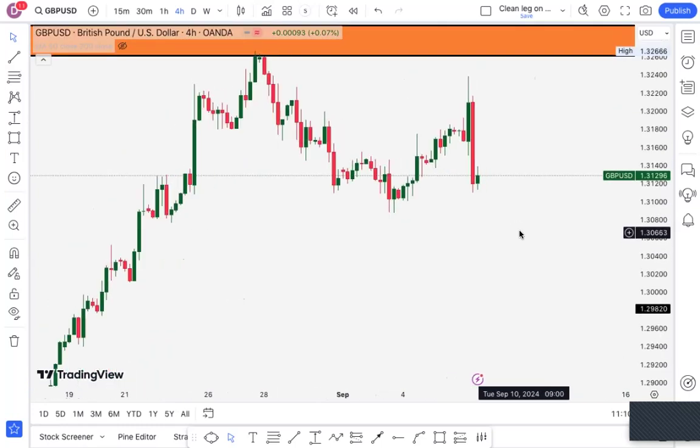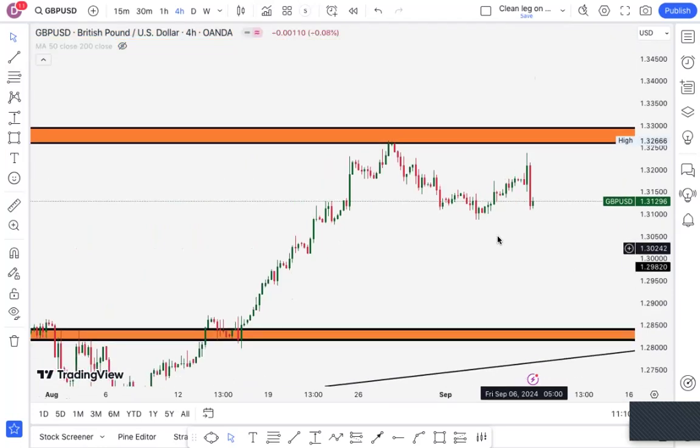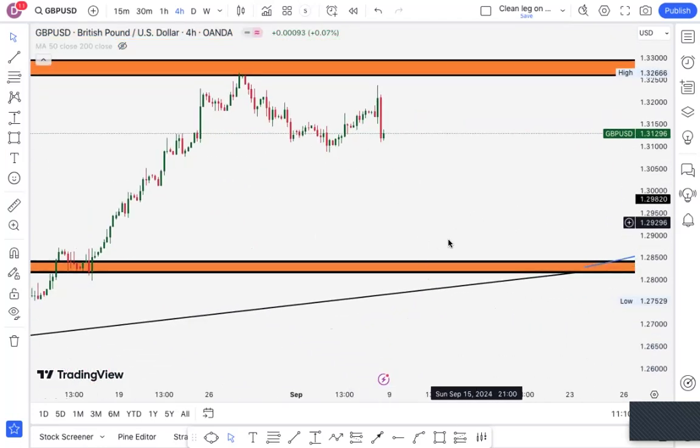However, nothing here to see. Apparently, there's nothing here to see. So like I said, just wait for the market to pull back into 1.28500, and once this is done, we can now start looking for buying opportunities.